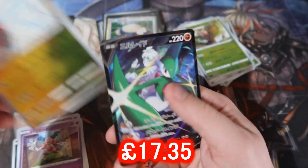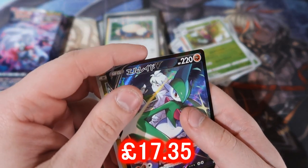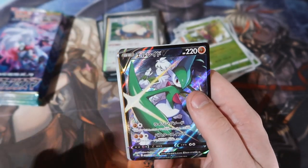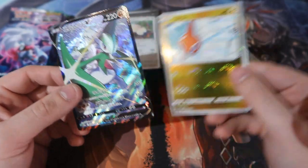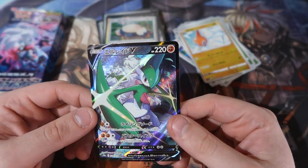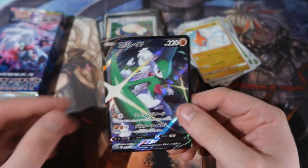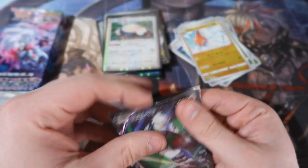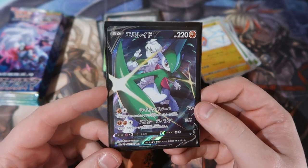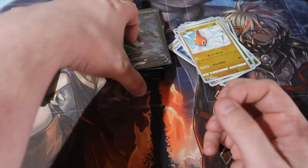Rotom. Oh, baby! Yeah! This is the alternate artwork cameo card! We get a Gallade! Oh my god! Collector Secret Rare! Let's freaking go! Yeah, boys! Yeah! Let's go!